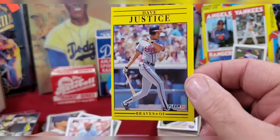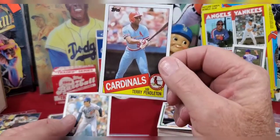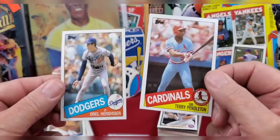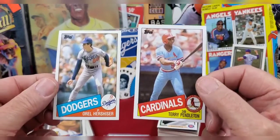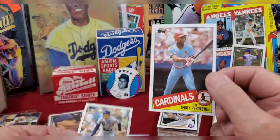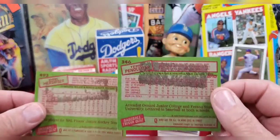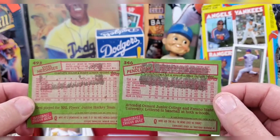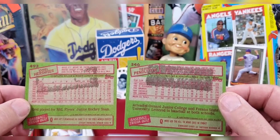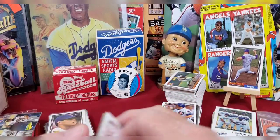I pulled a David Justice out of there in the '91 Fleer. A Terry Pendleton. And I pulled these two cards out, the Terry Pendleton and the Orel Hershiser card. This Orel Hershiser card is his rookie card. It's not too bad on centering or anything else. The Pendleton is. But for anyone who thinks they might miss the gum, you can look at the backs of these cards, and you can see the stain that the gum left. The Hershiser is not as bad as the Pendleton card, but if you didn't like chewing the gum, that was one reason to be happy the gum is gone out of those boxes of cards from back then.